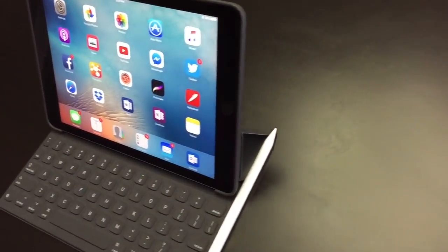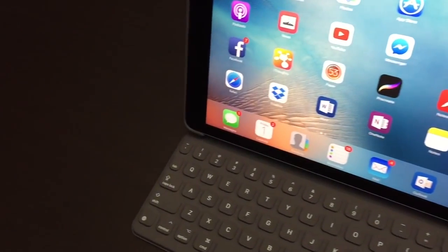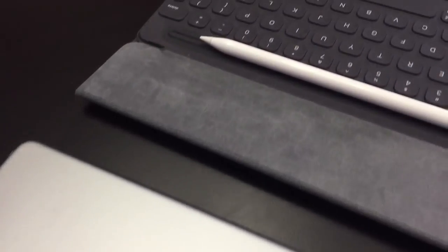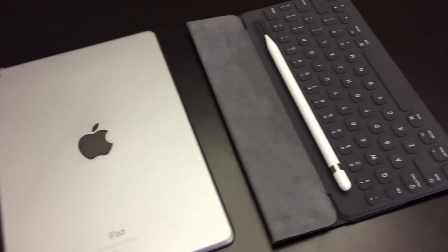Now that I've had a couple of days to extensively use the latest iPad, that is the iPad Pro 9.7-inch model, I've been most impressed overall with the speed of this tablet, as well as the new features that have been added since the last normal size iPad, that is the last 9.7-inch model. And there's also some killer accessories Apple's selling for this one that we'll go over as well. So let's get into it.